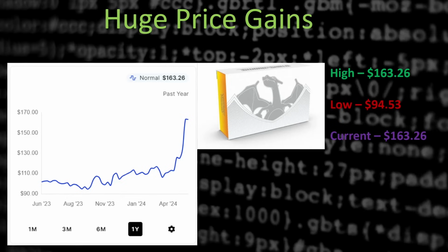They were getting clearanced on Amazon, they were getting clearanced at Target, and it's really exploded over the past month after being relatively flat. Jumped up to about $110 in April of 2024, so still a little bit below MSRP, and then really skyrocketed. But you get Brilliant Stars, Astral Radiance, Lost Origin, Evolving Skies, so you get a lot of Sword and Shield era packs if you're looking to chase alternate arts, plus the promo cards and things like that.